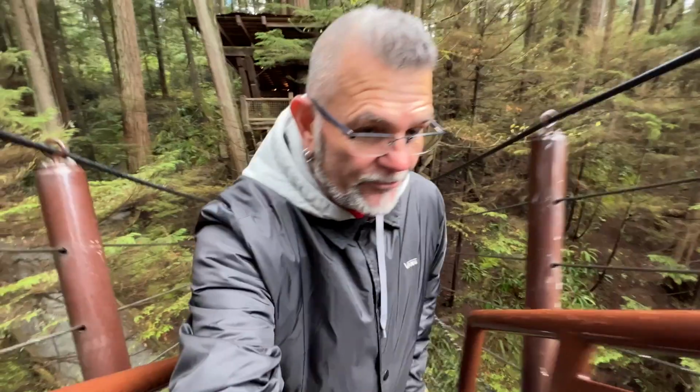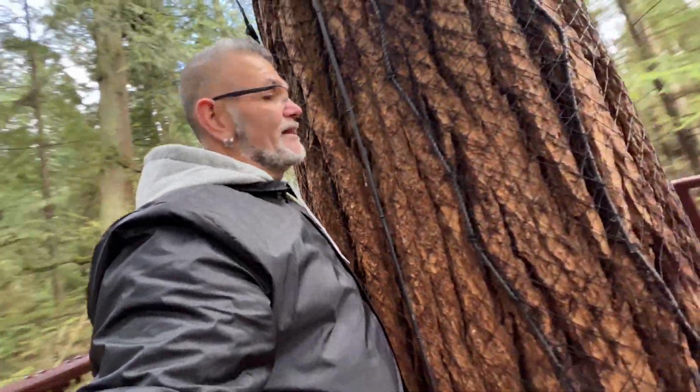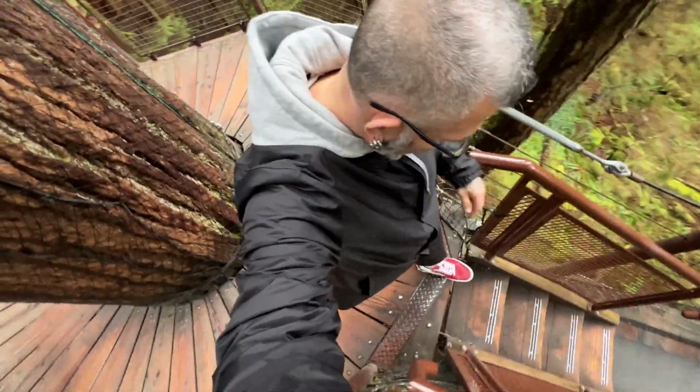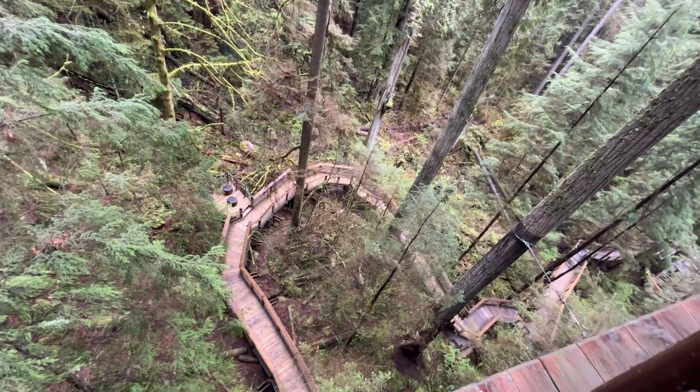We've spent a lot of time walking this morning off the earth. We're walking suspended from the earth. That is a big tree. A long way down. The north side of Vancouver has some incredible parks out here. The cool thing about this one here is if you're a local resident of Vancouver, your entry fee to get in gets you in all year long. Pretty cool.